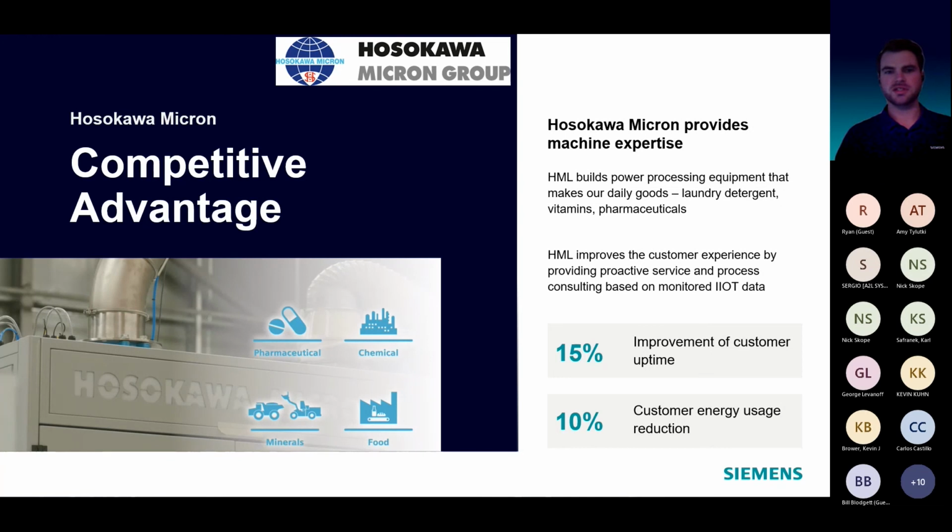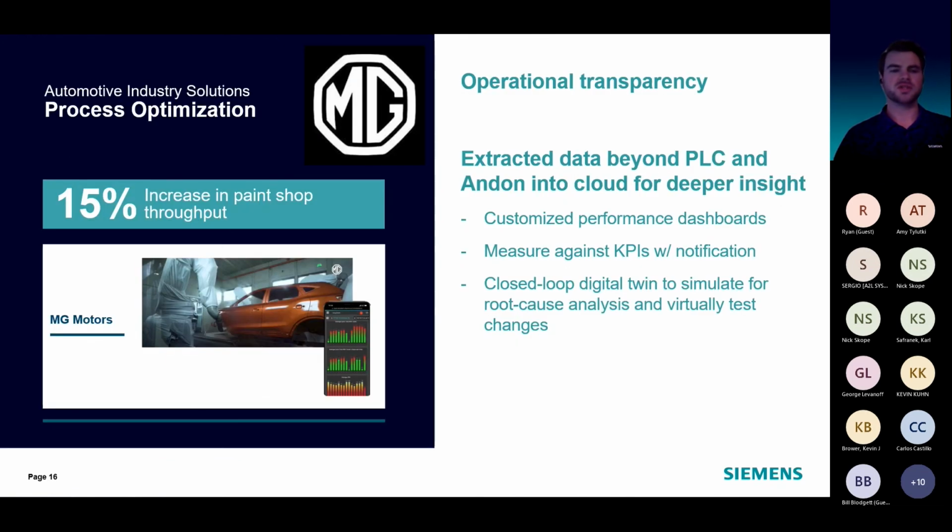So this technology was also utilized with MG Motors. And MG Motors is a vehicle manufacturer. They were experiencing basically an underutilization and a, let's say, not ideal throughput that they were trying to achieve when it came to their paint shop operations. Sometimes there was a backup of vehicles that needed to run through the paint shop. Sometimes the paint shop was going underutilized. There were no vehicles coming into the paint shop.